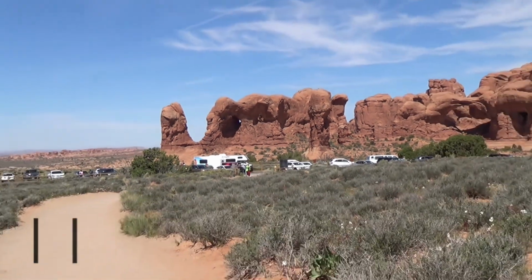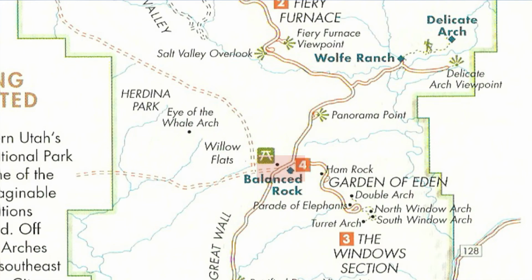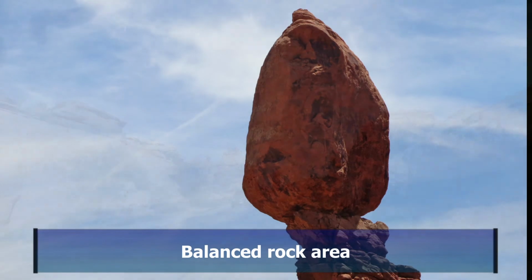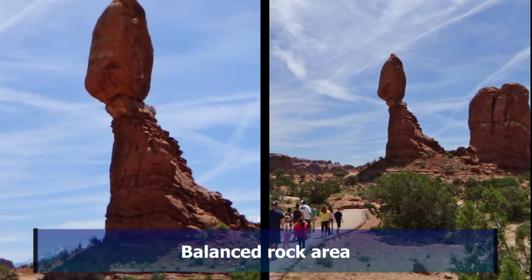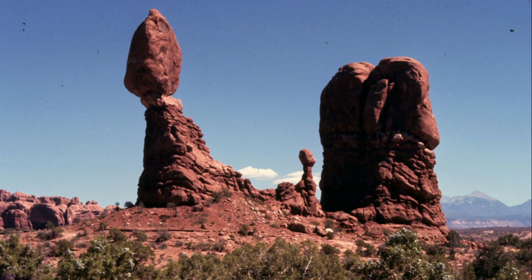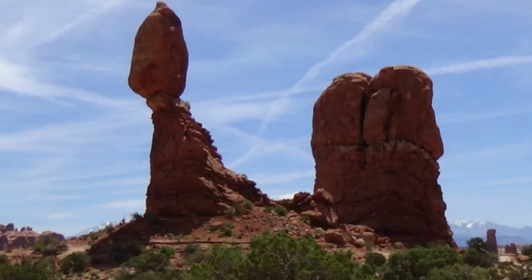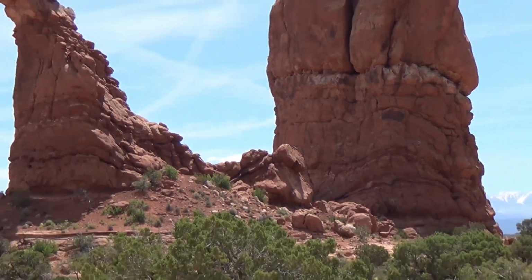And now it's time to head back to Balanced Rock and look at this structure. Balanced Rock has a total height of 128 feet, and the rock on top is 55 feet high and weighs 3,500 tons. And it too will eventually fall. As you can see in this pre-1975 picture of a smaller Balanced Rock, it fell in the winter of 1975, and all that is left is a bunch of rubble.